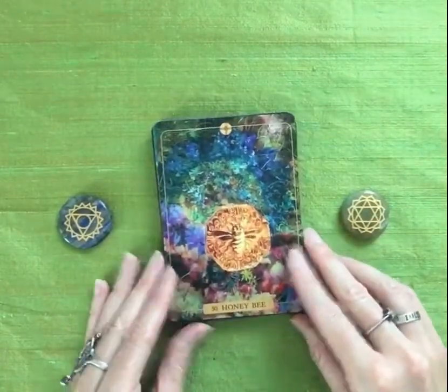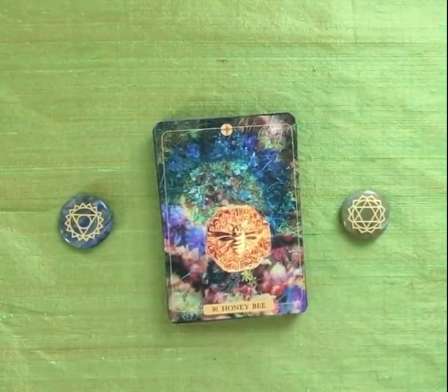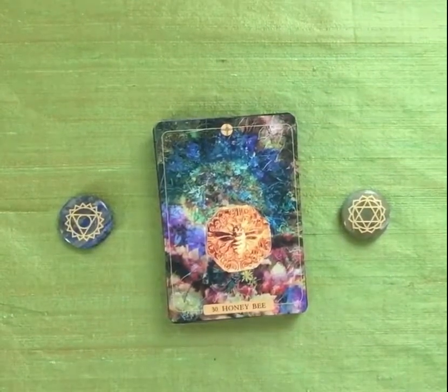I love honeybee as well. I have a thing for honeybees, so it's one of my favorites.